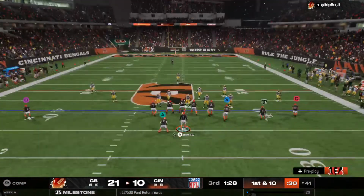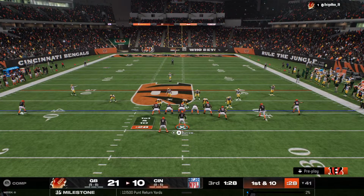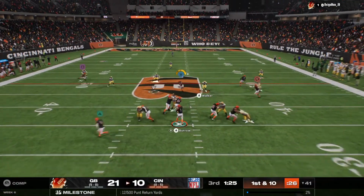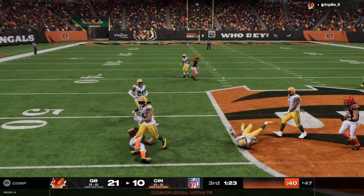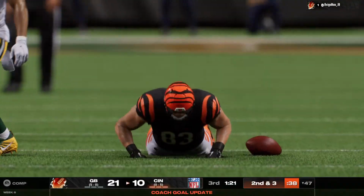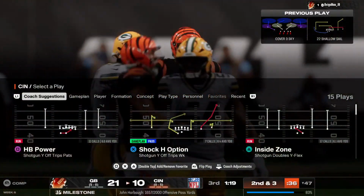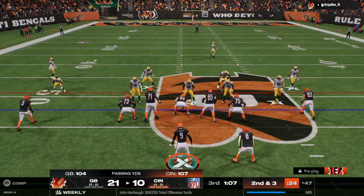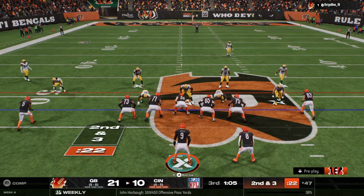On one, ready? Here we go, here we go. On first and 10, Burrow. That's to his tight end, Eric All. And that keeps him ahead of schedule. That's a first down completion of 7 yards. Second down and 3.